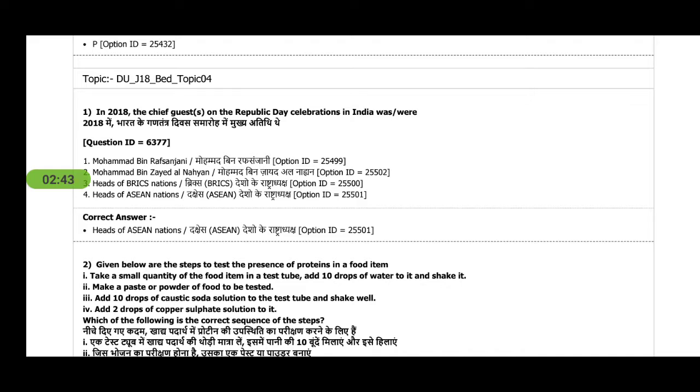Next question is, in 2018 the chief guests of the Republic Day celebration in India were the ASEAN nation heads. It was in the news. Next is, given below are the steps to test the presence of proteins in a food item. It's a sixth standard science question and it's easy. You can see the steps. You first make a paste and then add water to it, and then you add 2 drops of copper sulfate and then caustic soda.